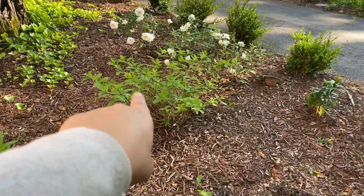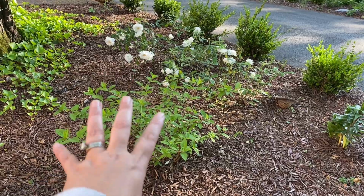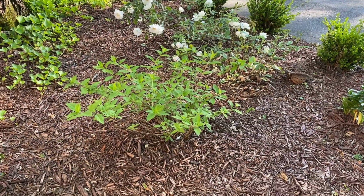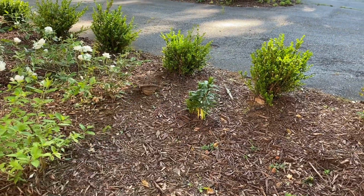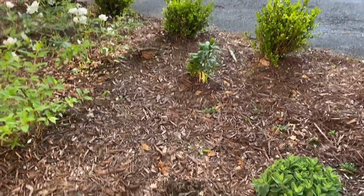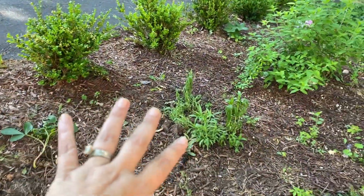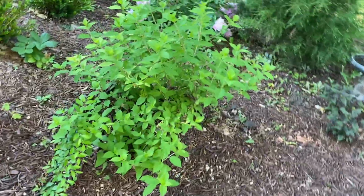The Limelight hydrangea. I'm hoping this area right here gets enough sun, but we'll just have to wait and see. I just transplanted a lily from the backyard up here to the front that was not getting enough sun, as well as this obedient plant. I just transplanted that here as well. And another Limelight.